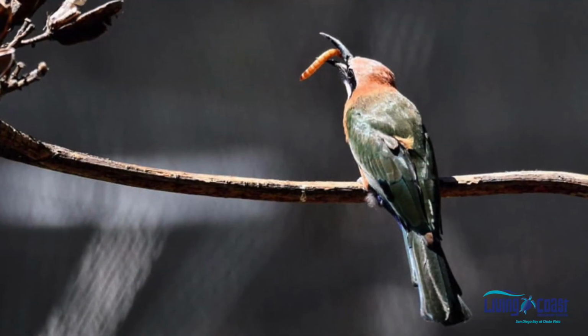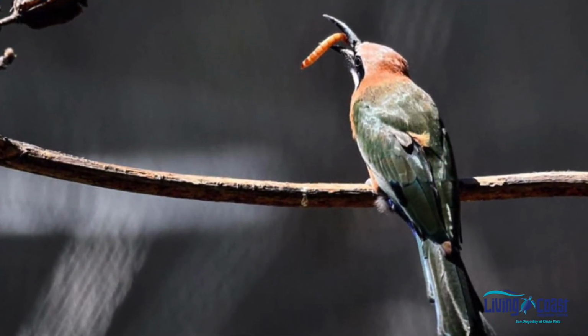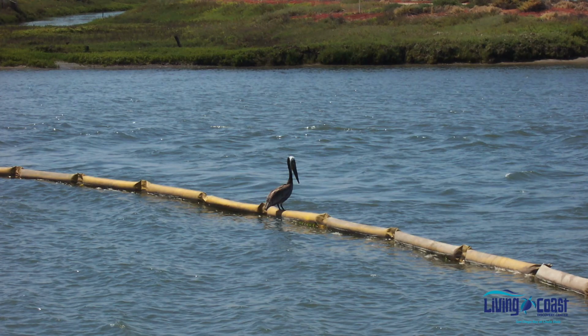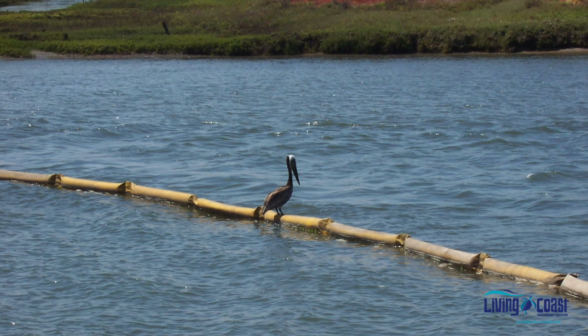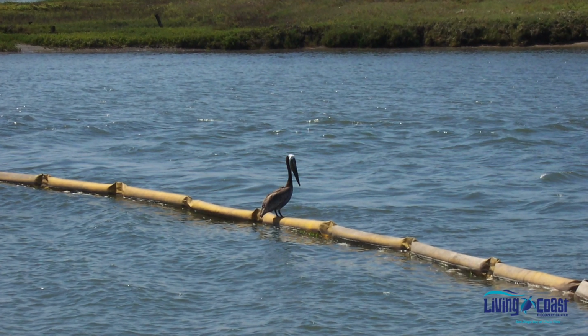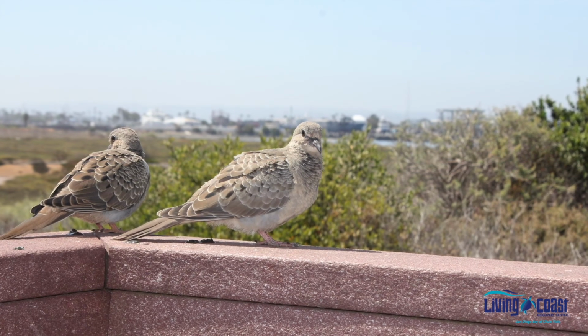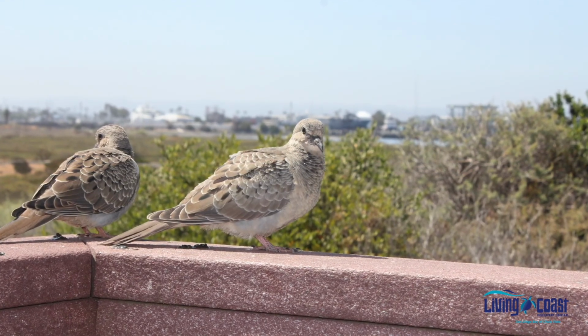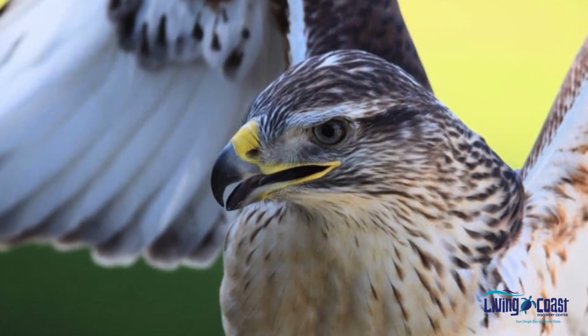Now that we've gone over some of the best ways to get started, let's go over some common birds of San Diego County. Creating a list of the most common is quite difficult, as there are lots of factors to consider. However, there are some birds that are a little easier to get started identifying that you can find pretty much all over San Diego. Let's first go over some common birds of prey.